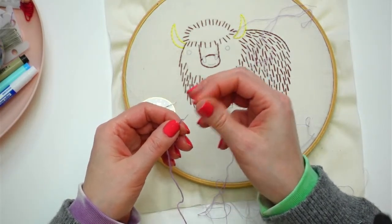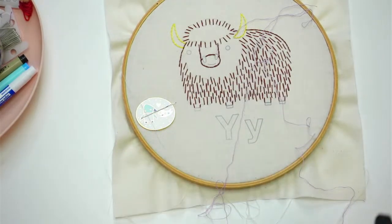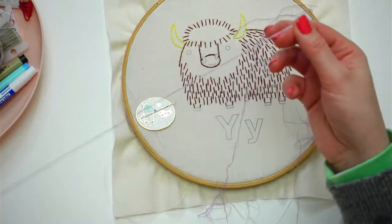But yeah, so I think maybe that'll be the plan for tomorrow. This is nice and smooth.